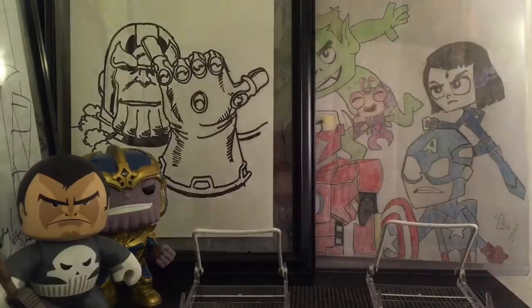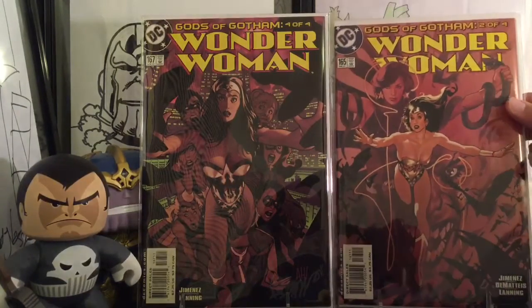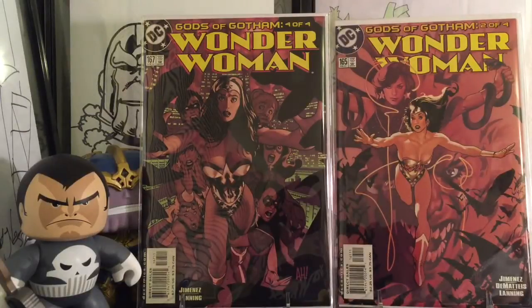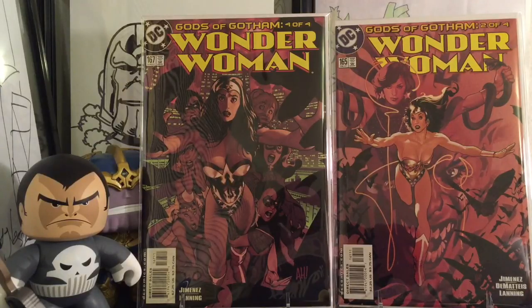Speaking of great artists, I found a couple of Adam Hughes books for $3, 167 and 165 Wonder Woman. Adam Hughes right now is super hot. He's always been hot, he's always been popular, but his Wonder Woman, his Tomb Raiders, his Catwoman, they're definitely picking up.